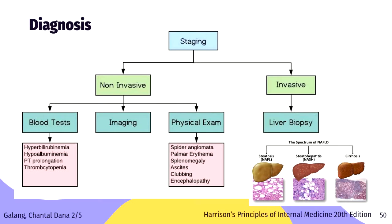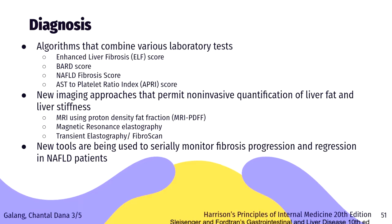Due to these limitations of liver biopsy, there are increasing efforts in developing other non-invasive approaches to staging NAFLD, such as algorithms that combine various laboratory tests like the Enhanced Liver Fibrosis Score, BARD score, NAFLD fibrosis score, and the APRI score. Combining these tests with new imaging approaches that permit non-invasive quantification of liver fat and liver stiffness, like magnetic resonance elastography or transient elastography, increases their predictive value. So, new tools are being used to serially monitor fibrosis progression and regression in NAFLD patients. As a result, liver biopsy staging is becoming restricted to patients who cannot be stratified using non-invasive assessments.